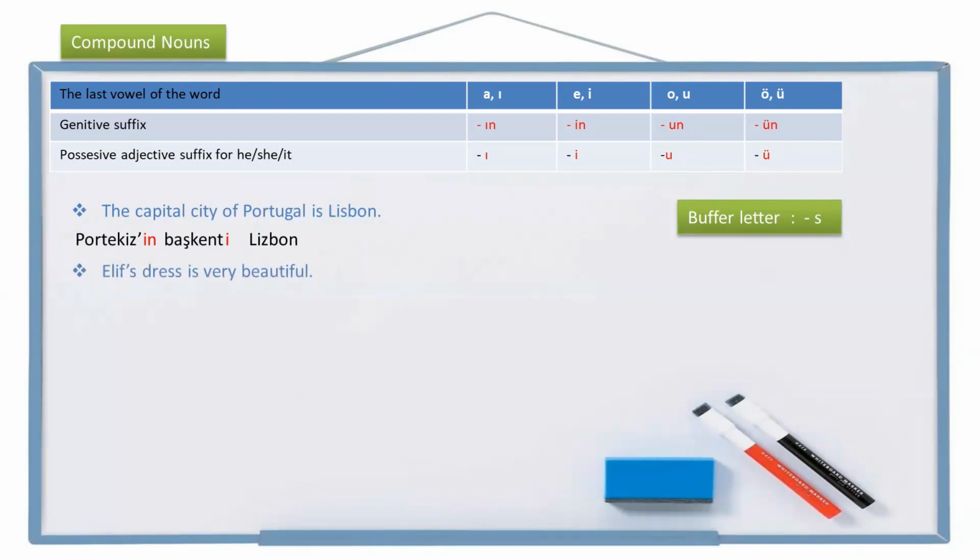Let's make another example. Elif's dress is very beautiful. Let's write it. Elif and dress is elbise. I want to say Elif's dress. So the genitive suffix, Elif'in, and the second noun or last noun is going to take the possessive adjective suffix i. I see two vowels together, e and i, which is not okay. I need a buffer letter between them. Elif'in elbisesi. Very beautiful, very, çok, beautiful, güzel. Elif's dress is very beautiful. Elif'in elbisesi çok güzel.